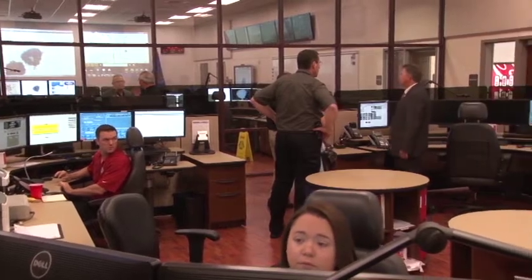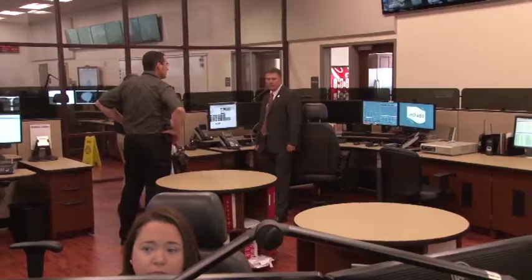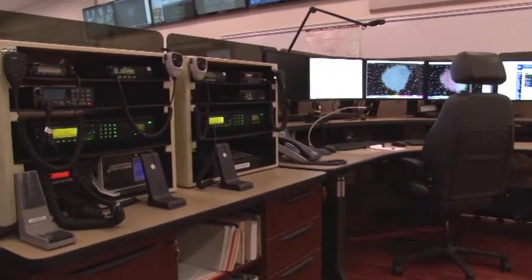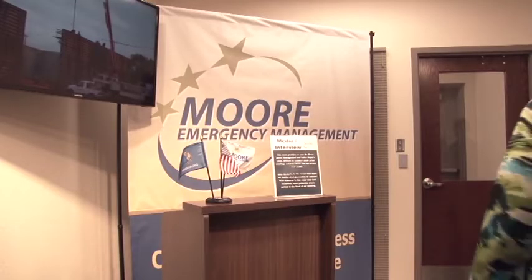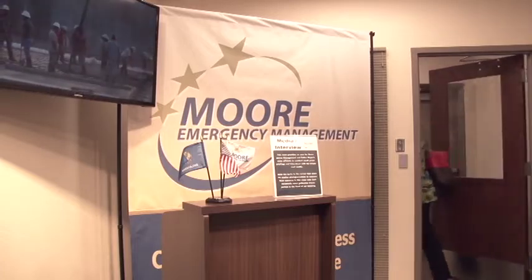leadership to work should we have a large-scale emergency or disaster. It's a room that has a lot of technology in it that supports the information needs that those leaders will have to be able to make good decisions. The Emergency Operations Center is more than just the operations room. Again, it houses some offices for us, which we've never had, simply an office.